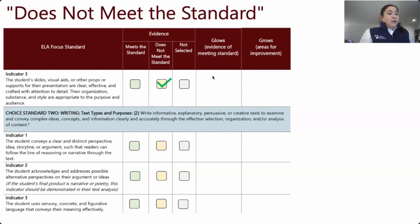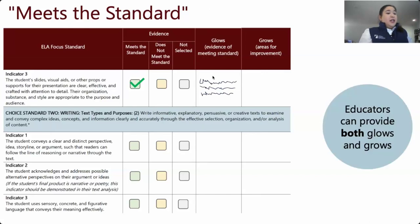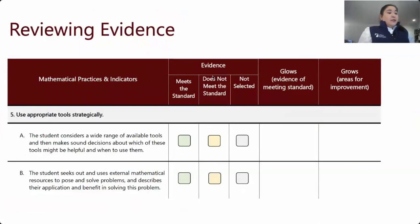If you select no, you must include a written description of areas for improvement, or grows. These are truly called grows because you believe the student can continue to grow their skills and knowledge throughout the learning experience. And if they do this, they will have evidence of meeting the standard. If you select yes, you must include a written description of the strengths or places where there is strong evidence, or glows. In some cases, if you select yes, there may also be some ways the student could strengthen their evidence. So it's okay to provide both glows and grows. In order to meet the standard, students must provide evidence for each of the indicators listed for that particular standard.